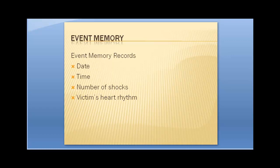So with event memory, the AED is recording things like date, time, number of shocks given, because sometimes the first shock doesn't always bring them back around, and it may not be successful. And then the victim's heart rhythm. What type of arrhythmia were they in? Ventricular tachycardia, ventricular fibrillation, both. Did ventricular tachycardia lead to ventricular fibrillation? So it gives the hospital staff some information.